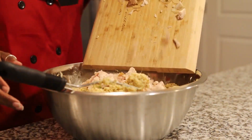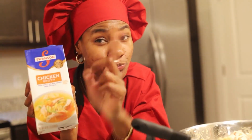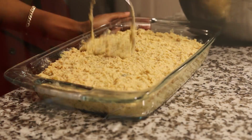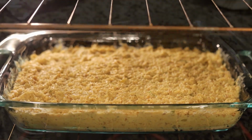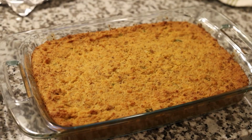Adding chicken is optional, but here's a tip. Don't forget to add enough chicken broth so it isn't dry. Lastly, place into a pan and bake until it's golden brown with a little bit of a crisp. And voila, there is a masterpiece.